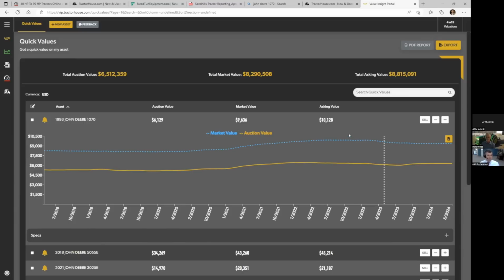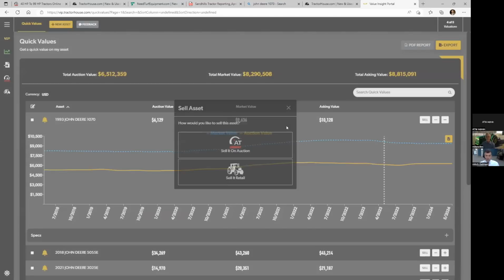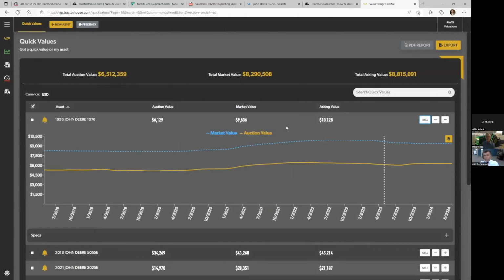And we have different tools when you really get in there. You'll see right here, there's a sell button. If you want to post it on Tractor House to get it sold, it gives you a quick, easy way to try to sell this unit. Also, you can sell it on Auction Time, through our auction product that would go through different auctioneers and help you conduct that sale. So it's just a really good tool to have better insight into what everything you own in the equipment sector is worth.